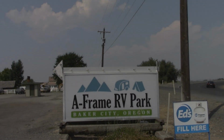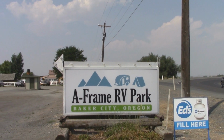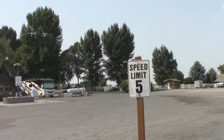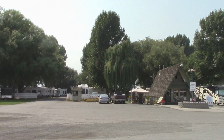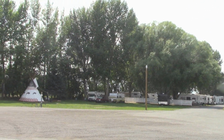Let's go. We are in Baker City, Oregon, and we just stumbled upon this little place. Tom had looked at a couple other RV parks, and we saw this one right off the highway and thought, oh, well, let's go check this one out. And it's really cute. And it was cheaper than the other two that he had seen online.